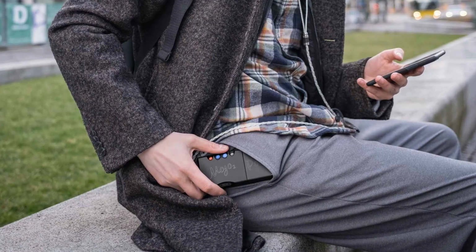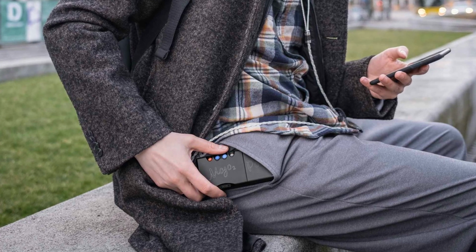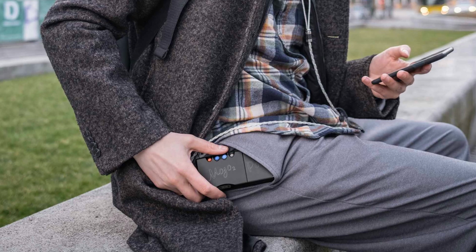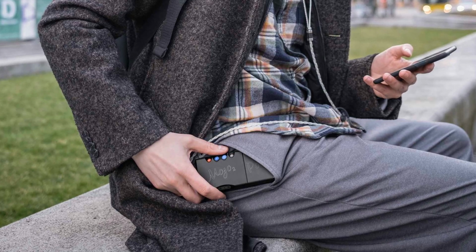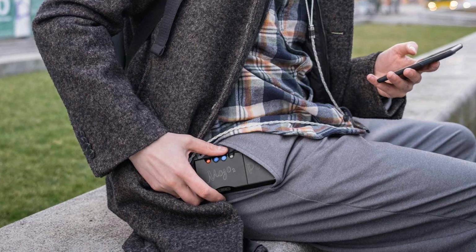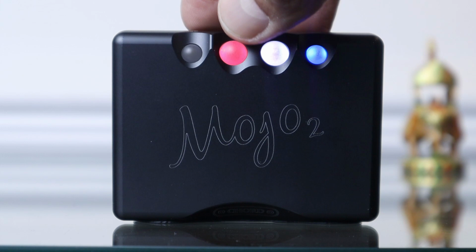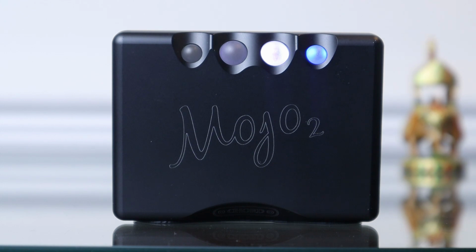Crossfeed is for headphone listening when you want to take some of the right channel information and feed it into the left and vice versa in an attempt to get the soundstage beyond the space of your two ears to try to emulate a speaker listening experience. Press the menu button once and it lights up blue to illustrate that crossfeed has been selected. There are 4 settings. Red is minimum, green is moderate, blue is maximum, and unlit means crossfeed is off.